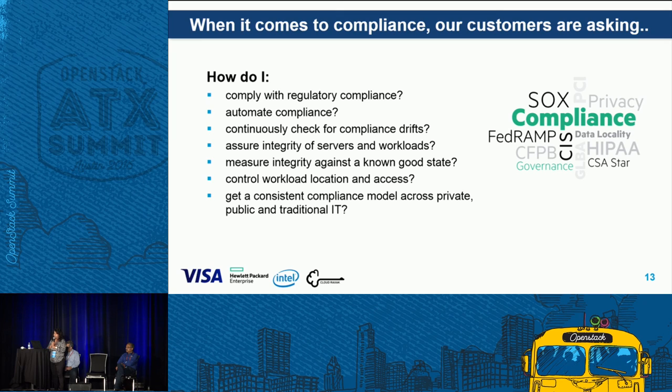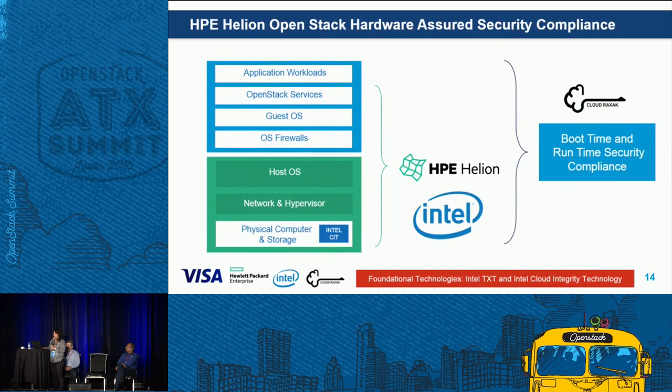And so what we have at HP is we have the basic building blocks. So we have our ProLiant hardware servers. They come equipped with TXT and TPM modules. And so for us, being able to take advantage of that is very, very critical and beneficial for our customers. And being able to integrate with vendors like Intel, and also integrating with Cloud Raksha, to bring together an entire solution that will do not only end-to-end compliance, but starting with the hardware root of trust is critical. And so I already talked about the different layers and being able to ensure that you're compliant across the entire stack. So when you look at the entire stack, starting with the hardware root of trust is very, very important.